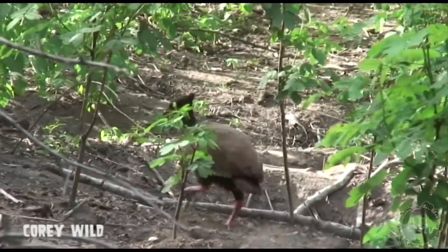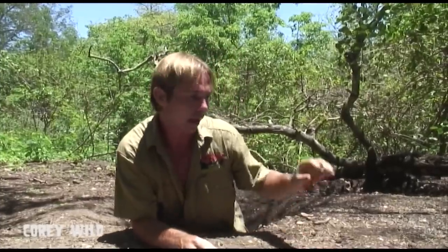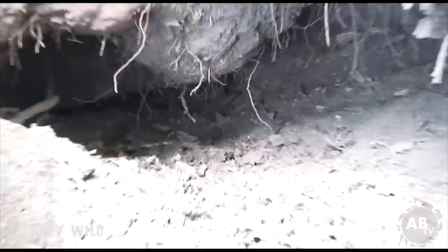This is a Komodo dragon nesting hole. They find the big mound nests of the megapode birds and they dig their holes and lay their eggs in there. They lay up to 30 eggs and their incubation period's around 9 months, and the females will actually protect the eggs for up to 3 months. They'll also dig a heap of decoy holes around the area so that other predators can't find the eggs.